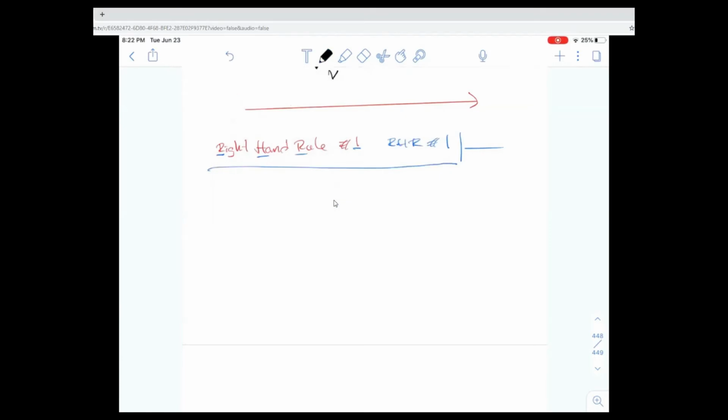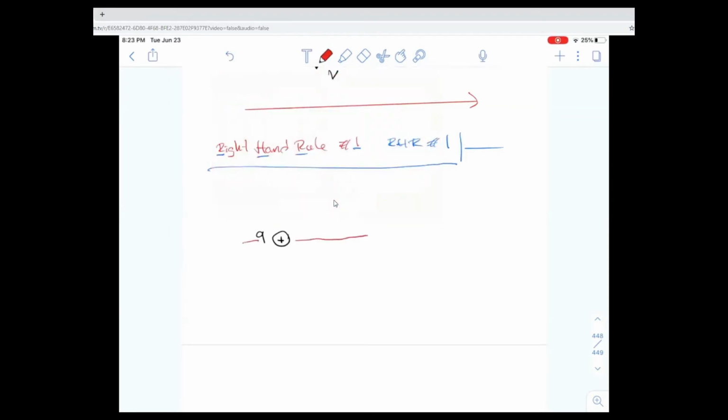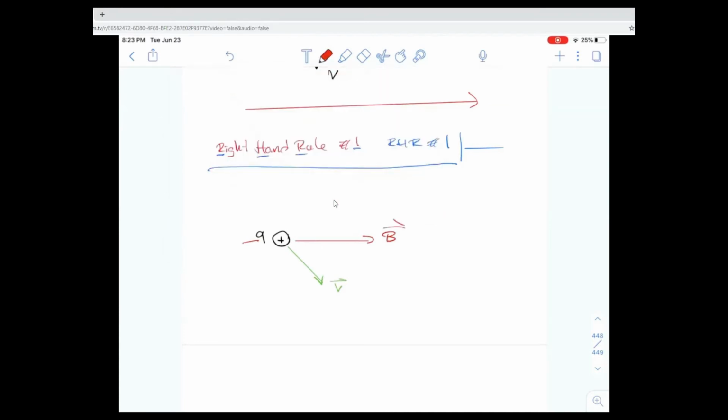All right, so it goes like this. Number one, you have to use it for a positive charge, and the magnetic field is from left to right in this case. And the charge is going across the magnetic field in this direction. So it's got velocity. All right, so let's make sure that these are vectors, clearly denoted.